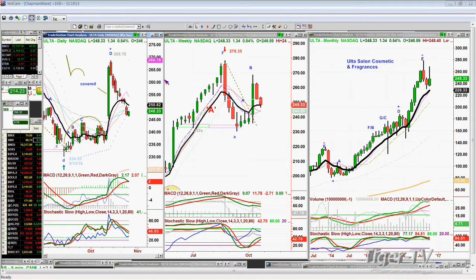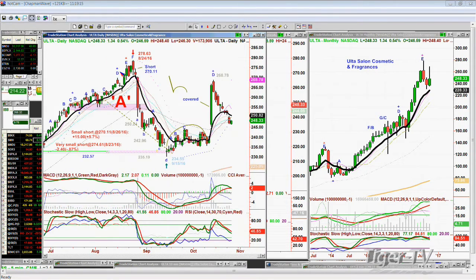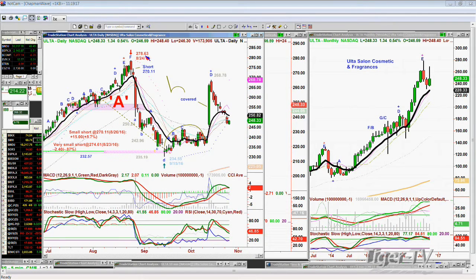And we got that big move down when we shorted the all-time high of Ulta, which was 278. The next day, we got shorted at 270, and it plunged down to 234. And then suddenly there was, who knows, such a fake-out short covering rally that we got out at 255 for a 15-point gain, but actually we had something like a 36-point gain earlier.